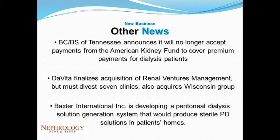So nothing has really changed in that regard, but there are still health plans coming out and saying they do not want to accept third-party payments from the American Kidney Fund to cover premiums. Technically, CMS language allows them to turn down patients if the premiums are coming from a third-party payer. Providers are fighting this.